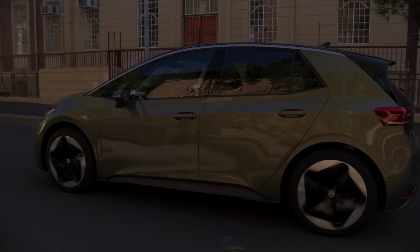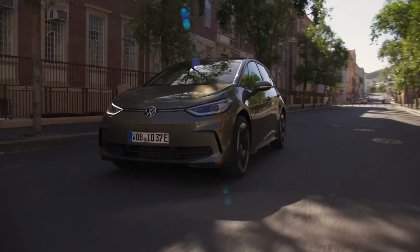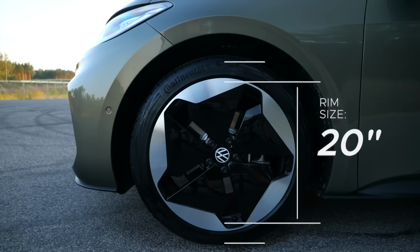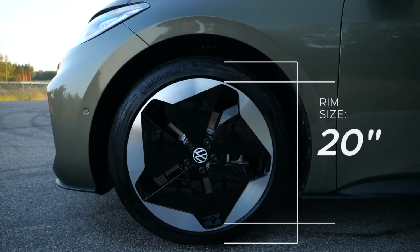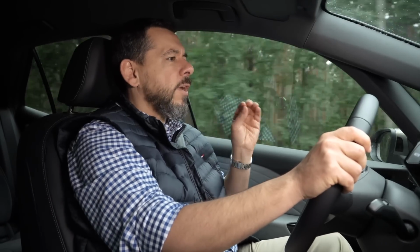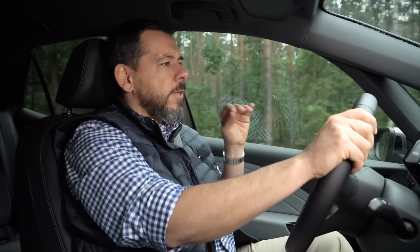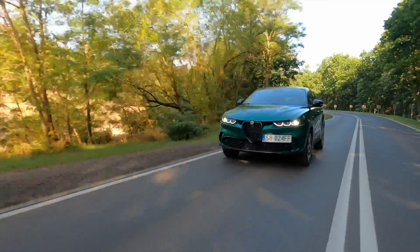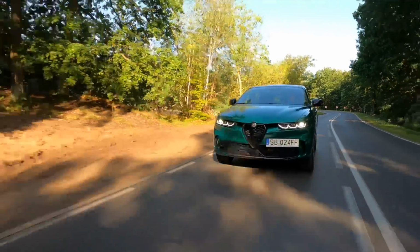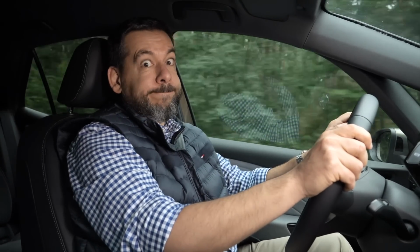Around the city, the ID.3 is very maneuverable, and on the motorway, the driver assistance systems work great. Despite the high weight and 20-inch rims, the car is relatively comfortable and is generally relatively pleasant to drive. I emphasize relatively, because it so happened that at the same time I was testing the Alfa Romeo Tonale. And imagine what I think about the Alfa, since I prefer to take an EV on a 700 plus kilometer road trip.